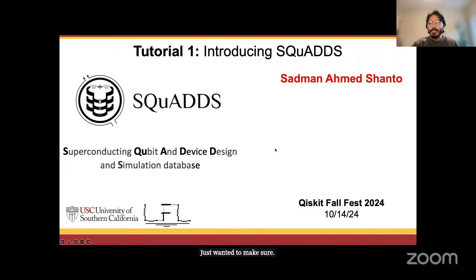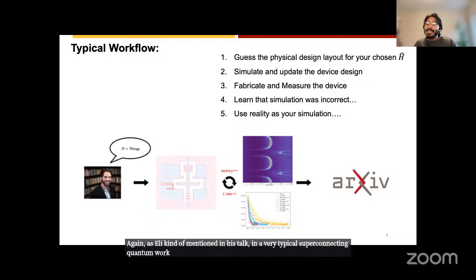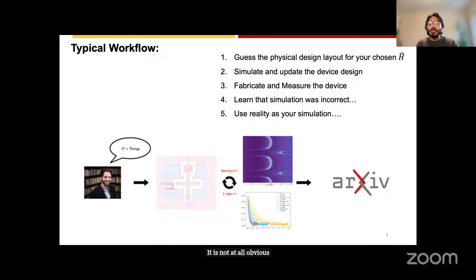Yes, it is shared. It's awesome. Cool. No problem. Again, as Eli mentioned in his talk, in a very typical superconducting quantum workflow, we have some system Hamiltonian in mind that we want to study. It is not at all obvious how that Hamiltonian would look on a chip.